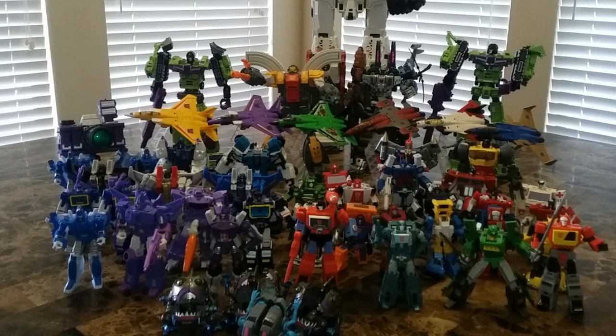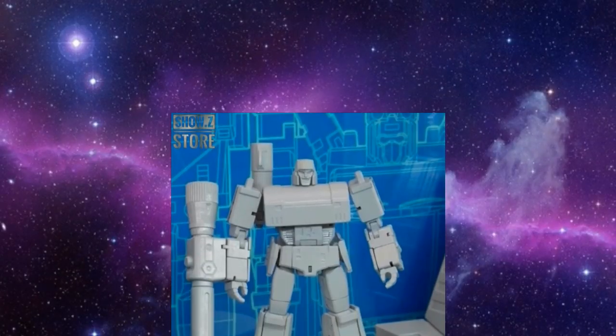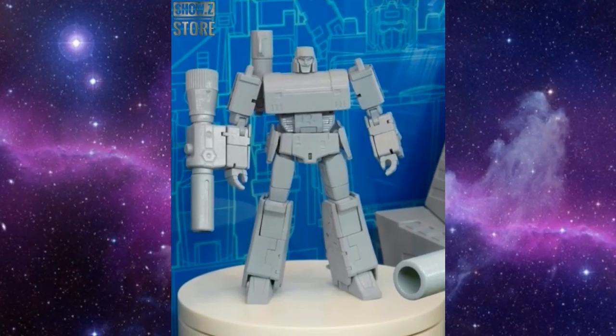And display-wise, you can have a very impactful display with all these guys gathered around a CityBot. You can have a very impressive display even if you just have 10 of these on one little shelf, spaced very well. And they are coming out with props or whatever you want to call them. You've got all these other little parts and pieces that you can use in your display pieces. That's coming from New Age, I think.